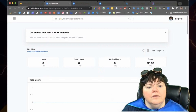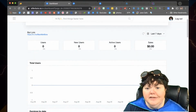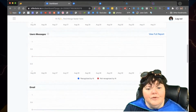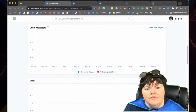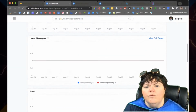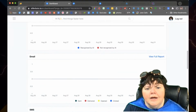Now, we've got to get started with the free template. We covered it. Users, yeah, you're not seeing anything, my friends. Let's see, total users, earnings. We've got messages. This is an interesting thing. You've got this over on the side, this view full report. Over here on the right side, view full report, and that's kind of cool, because you can dive into something. Here's your overview, and you can dive in if you want to. Also here, we've got some different things.